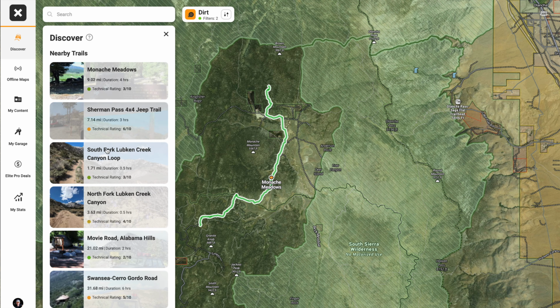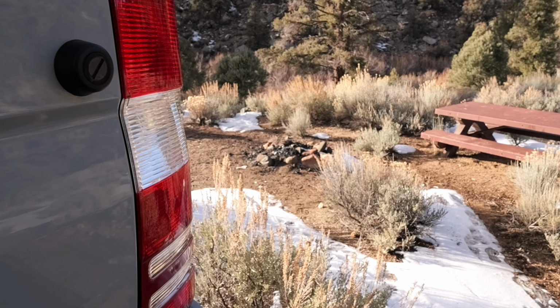I literally use this app every single time that I'm going to plan a trip, a camping trip, off-road trip. I go straight to OnXOffroad.